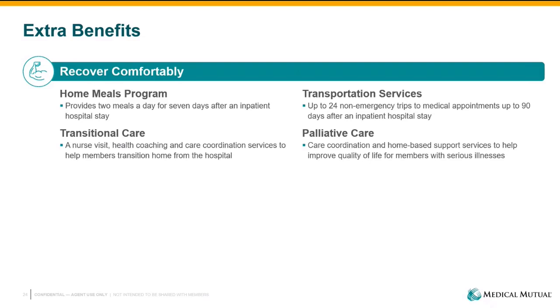Then also the transitional care does help individuals as they transition from hospital to home. That can be a big move there, a lot of coordinating. So that is a fantastic benefit that is built in as well. And then, of course, we do have our palliative care services, which is for those that are living with serious illnesses.